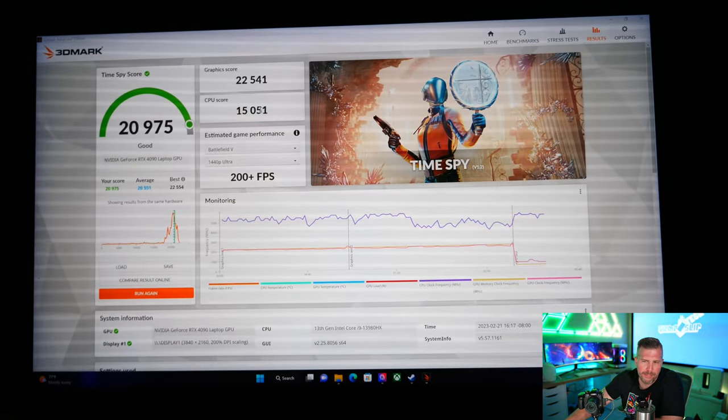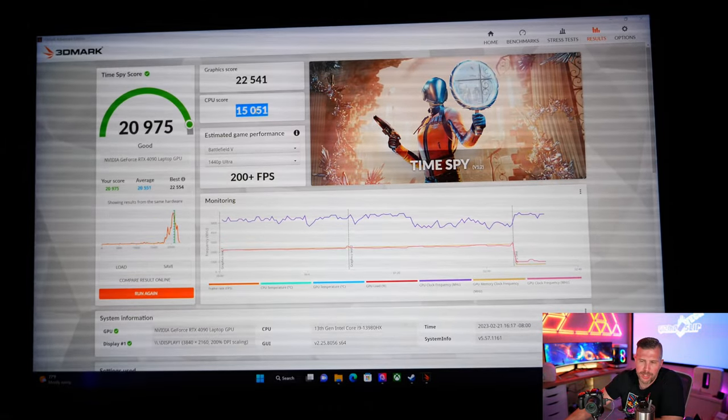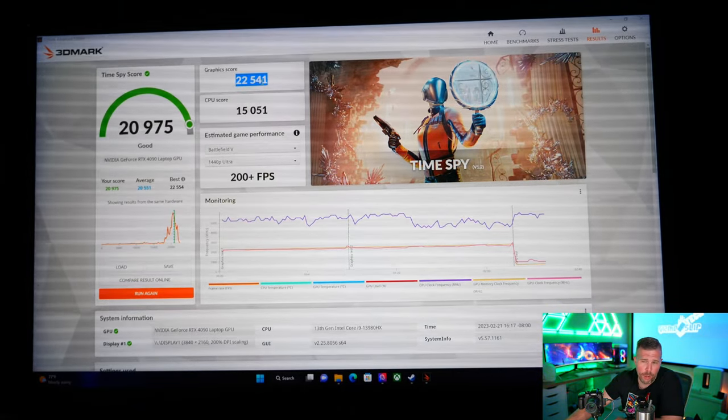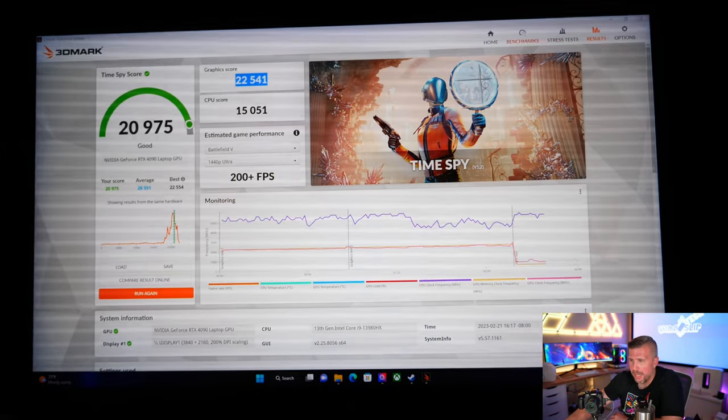I think the CPU score could definitely be a bit higher if we raise the power limits on Intel XTU or whatever power limit raising tool we're going to use. I think we're going to use Intel XTU. But I think the CPU score could definitely go over 16,000. And our GPU score, I think we'll be able to go 23.5 at least. Hopefully 24K is my goal. If we can push to 24K, that would be amazing.